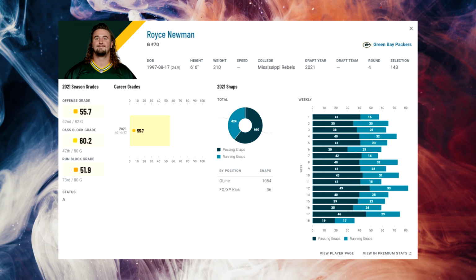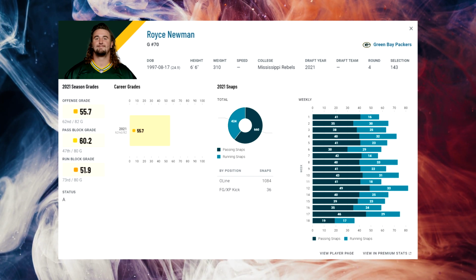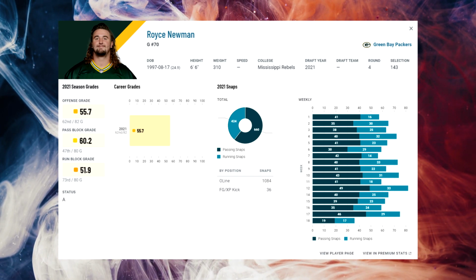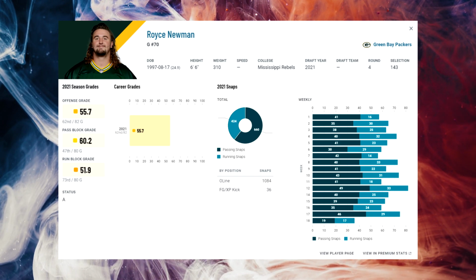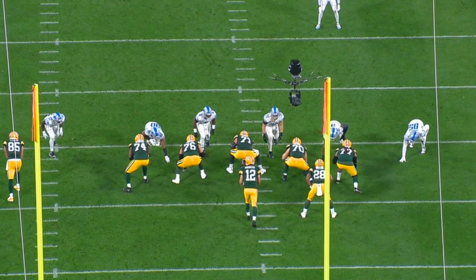But a couple of things worth noting is that obviously you see he's another guy who is very young. This is only going to be his second year. He was a 4th rounder, so a lot of kind of mid-round picks, day 2 and day 3 picks, really a lot of day 3 picks that might be starting for this team. But again, going over to his film, it's not horrible film.